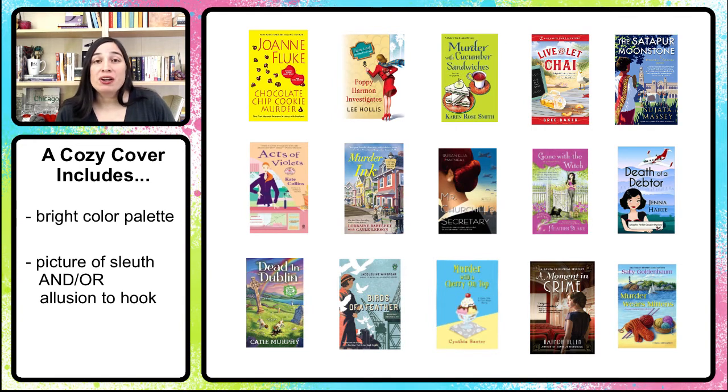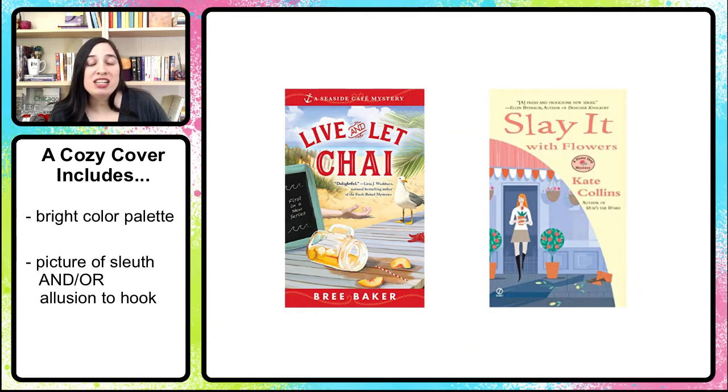The allusion to the hook can come in a couple of places, in the illustration or in the title. Very frequently, cozies have punny titles, punny, not funny, where the concept of death is mixed with the concept of the hook. For example, we have Live and Let Chai about a tea shop owner, or Slay It with Flowers about a florist. In addition to being a way to communicate about the hook, a punny title is also a way to communicate about the humor level. If we see a pun in the title, we're going to expect some laughs.